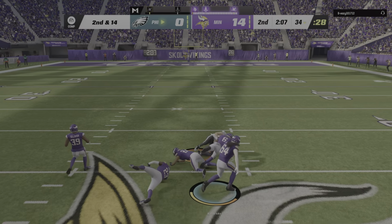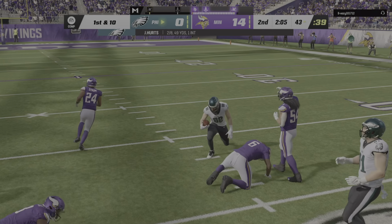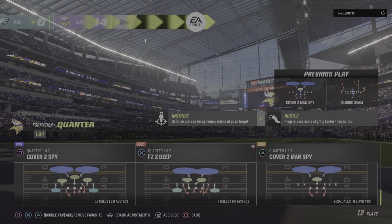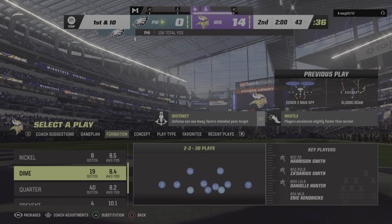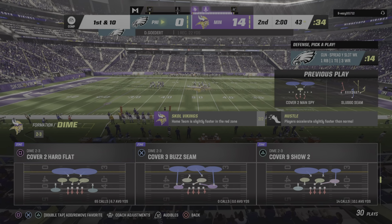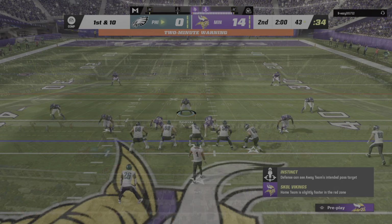That's caught by the big tight end, Dallas Goedert. And this is going to turn into another first down as the tackle is made at the Vikings 43. 2 minutes to play, first half. It's 14-0. 22 yards there, a first down. Here we go, here we go.